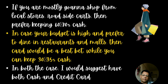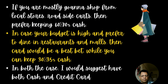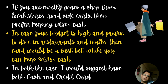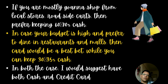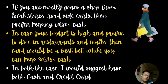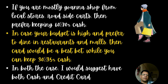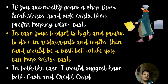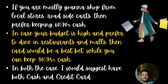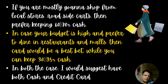But if you are a traveler who prefers to buy from a high-end mall store, or you prefer to eat in a restaurant and all that stuff, then you don't need that much cash because all those places will generally accept your card also. In that case, you can still keep 30-35% of the overall budget in cash. So in a balanced way, it differs between persons, but at least 30 to 40% of cash is advisable. Planning to spend like a lakh rupees, put some 30,000 rupees in cash, and the remaining you can choose between your Forex or a credit card, or maybe a credit card. Okay, in both cases, I would suggest you have both cash and credit card.